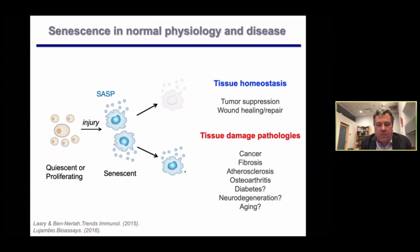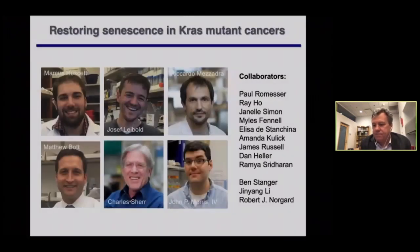And so from a therapeutic perspective, one might imagine that for cancer, one would like to induce senescence to try to stimulate resolution or tissue homeostasis, whereas in some of these age-related disorders, one would want to eliminate senescent cells through, for example, a class of drugs known as senolytics. Now, I'm going to tell you 2 stories today, one focusing on cancer and one focusing on other disease indications, where we've been attempting to modulate the senescence program.